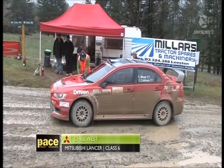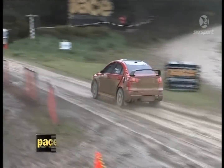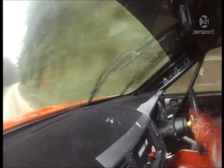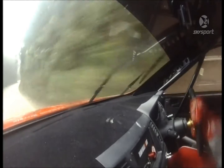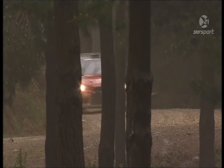Here we go. It's the big last run of the day. Can Chris West do it? He'll have to go quicker than anybody else has gone all weekend to do it. I was talking about Westy having a couple of tricks up his sleeve, and I know that he had some really soft compound tyres hidden in the truck, and he will definitely have pulled those out for this run. All right, and how close is it going to be?